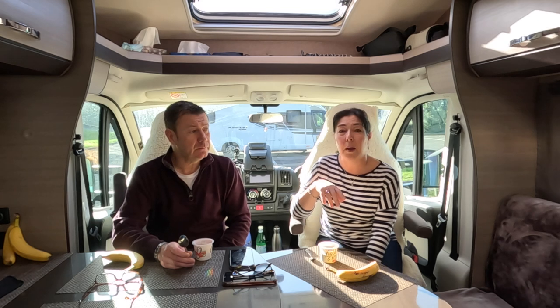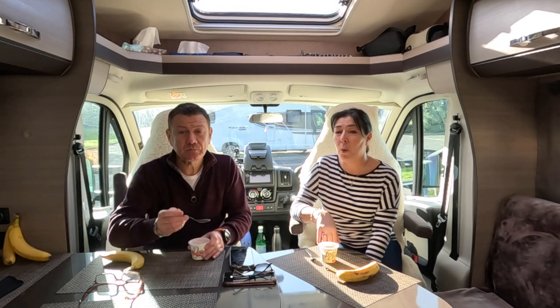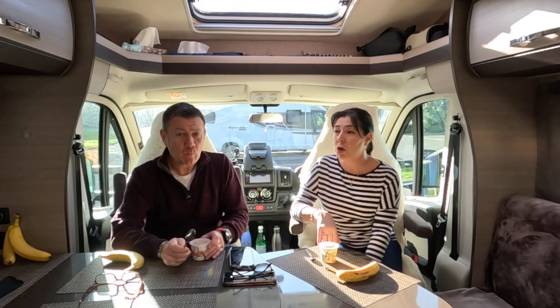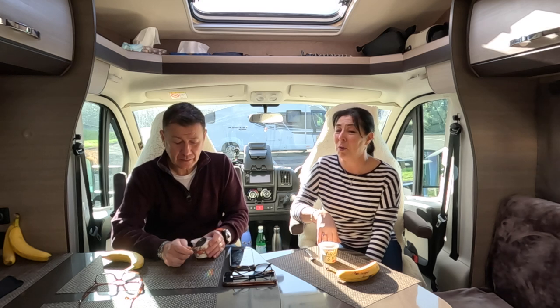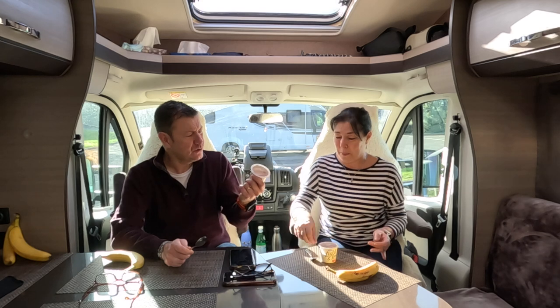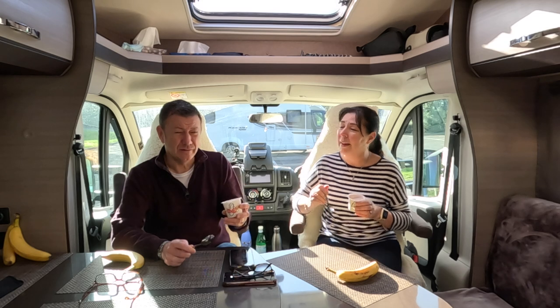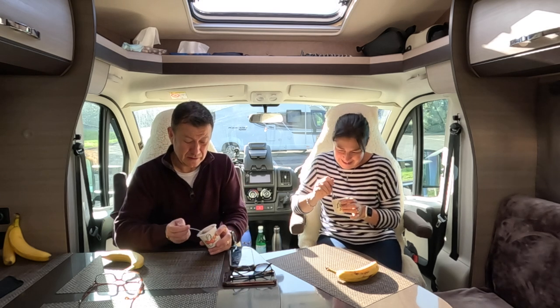The position of the pub is right on the Trent and Mersey Canal, so we're going to go out for a walk now along the canal, show you some of the sights, and hopefully get Slaw a cooked breakfast, because he didn't get one yesterday and it's the weekend and he needs his cooked breakfast. What is this? Yoghurt. It's sweet and yoghurty.